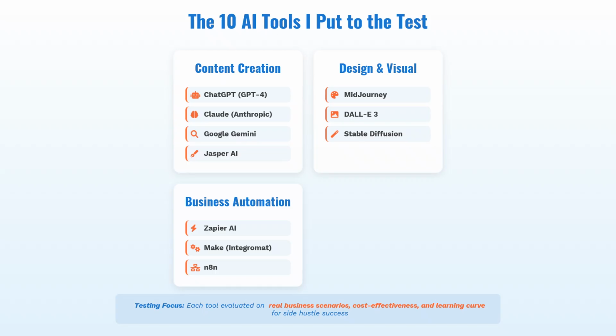The business automation category featured Zapier AI, Make, formerly Integromat, and N8N, tools that promise to automate workflows and save countless hours. I didn't just test these tools with simple prompts or demo projects. I put them through real business scenarios that would determine whether someone could actually build a profitable side hustle. Each tool was evaluated on three critical factors: how quickly a beginner could get professional results, the actual quality and usability of the product, and whether the cost justified the value for someone just starting their AI journey. What I discovered will completely change how you think about investing in AI tools.